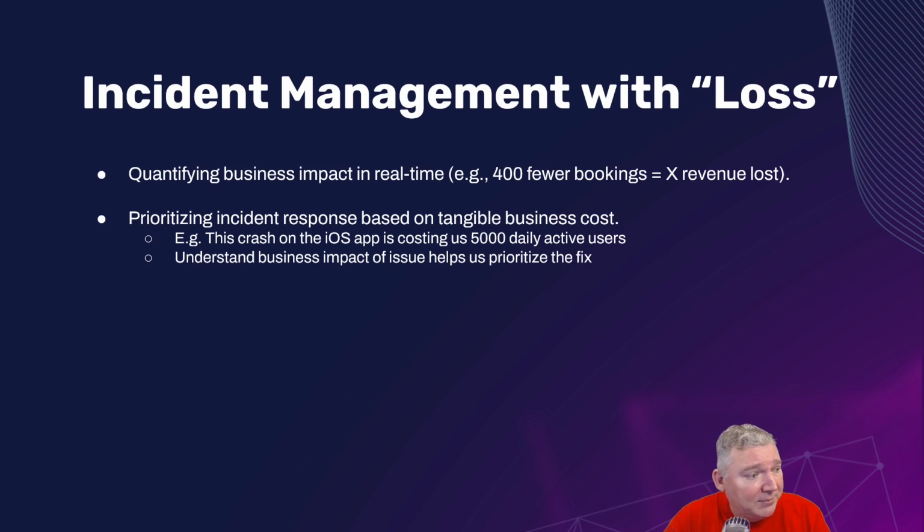When you're talking with business people, it's like, wow, that's a lot of active users, as opposed to we've got this crash and it's happening 10,000 times a day. Well, what's the impact of these 10,000 crashes per day? Well, now we can say it's 5,000 active users.